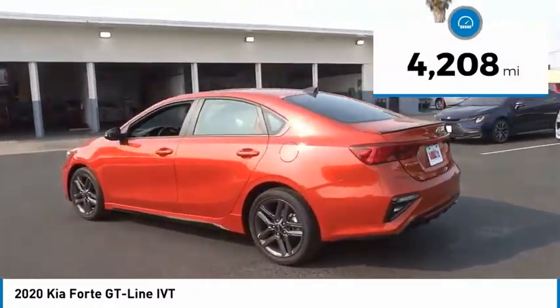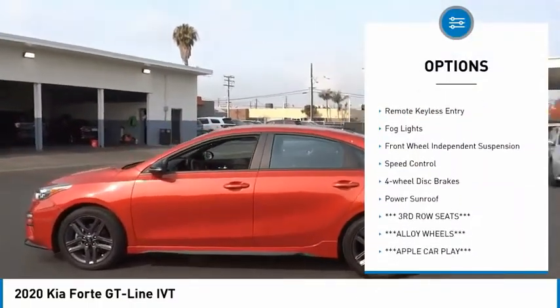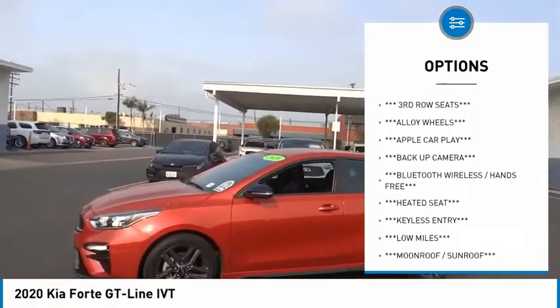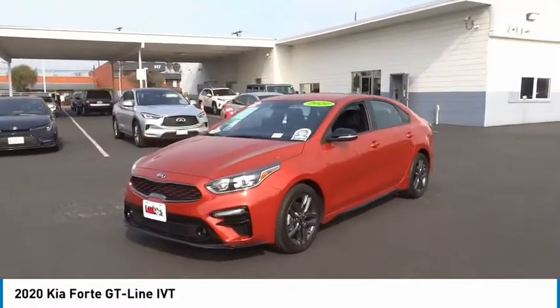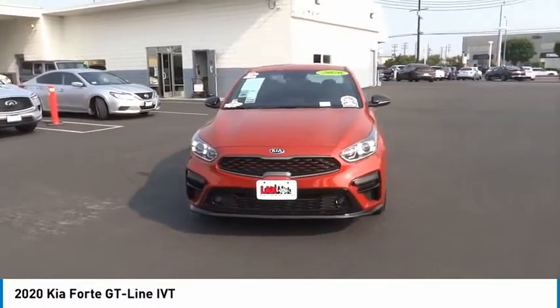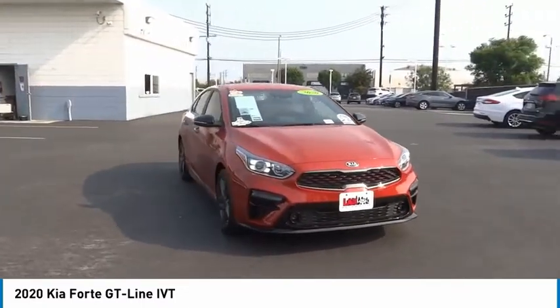Here are some of this vehicle's great options: electronic stability control, alloy wheels, brake assist, traction control, remote keyless entry, fog lights, front wheel independent suspension, speed control, four-wheel disc brakes, power sunroof. This isn't just a vehicle, it's an experience. So stop in for a test drive today.